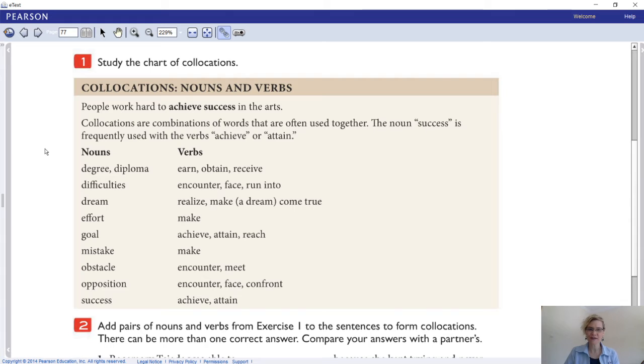Yeah, so for example, you have achieve, success. Achieve is a word, success is a word. Yeah, but putting those two words together, it does not become a sentence. It's like a phrase. Putting it together, it creates one meaning: to achieve success. You don't say I'm successing. You don't say that, right? So collocations are words that we connect together in order to create one meaning.